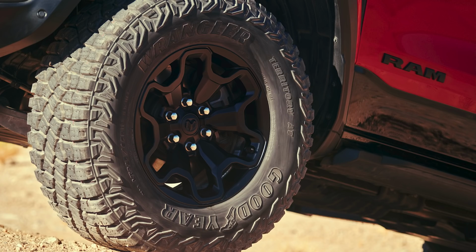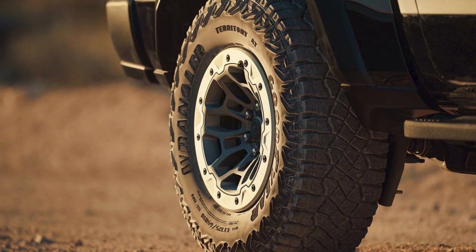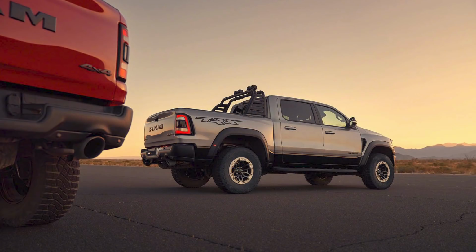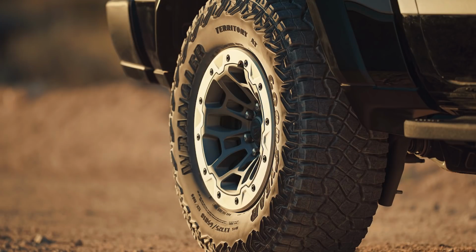As for the wheels, they are 18 by 9-inch alloys with 325/65 R18 Goodyear Wrangler Territory tires, and these were developed exclusively for the TRX because nothing else on the market would fit. Beneath the wheels are the largest brakes in the segment, 15-inch vented rotors in the front and back, with 2-piston monoblock calipers in the front and single pistons in the rear.